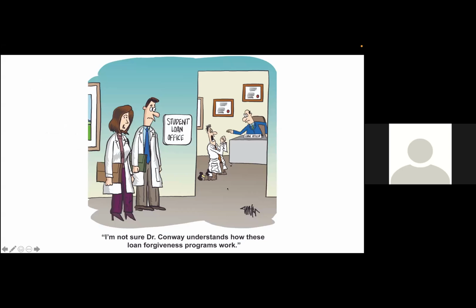I don't like these pictures. I'm not sure Dr. Conway understand how these loan forgiveness programs work.